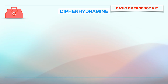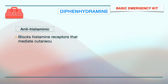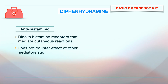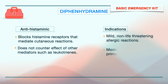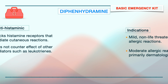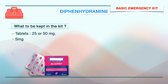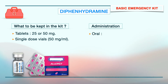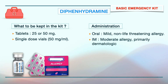Now coming to diphenhydramine. It is an antihistaminic that blocks histamine receptors involved in cutaneous reactions. It does not counter effects of additional mediators such as leukotrienes. Diphenhydramine is recommended for management of mild to moderate allergic reactions. 25 or 50 mg tablets or 50 mg per ml single dose vial can be kept in the kit. Diphenhydramine can be administered orally in mild non-life-threatening cases and intramuscularly in moderate allergy, primarily dermatologic reactions.